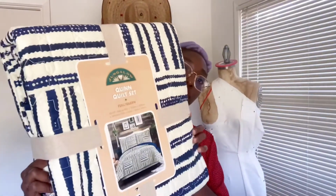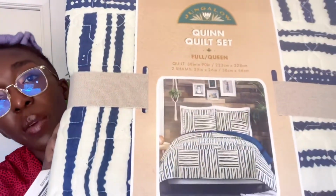Here we go. This is what it's gonna look like. My bed is much smaller than that. My bed is a full, but this is for a full/queen. So I'm excited to use this.